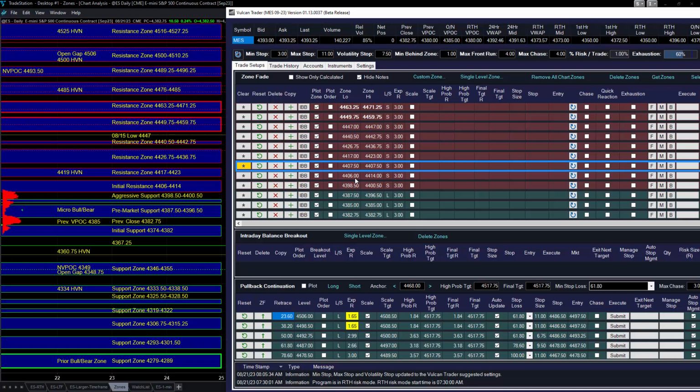The other situation where a long may make sense is if in real time the market is holding above 43.96 and we're seeing a lot of strength and upside momentum, then there may be an opportunity, but we are still going to have to be much more cautious and selective on the long side and keep our focus more so on the short side.